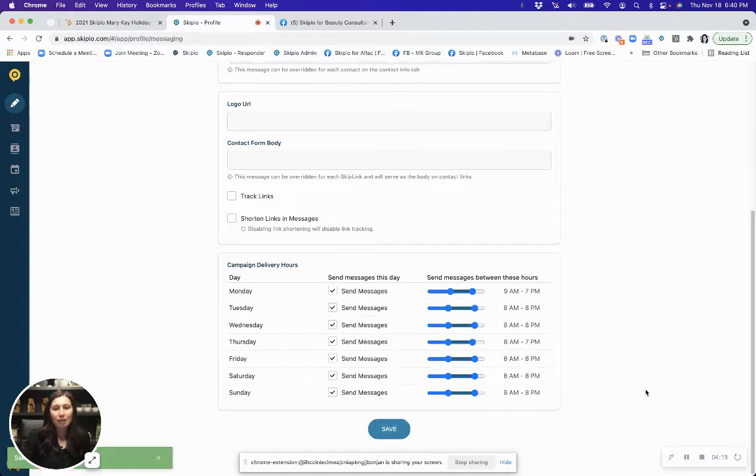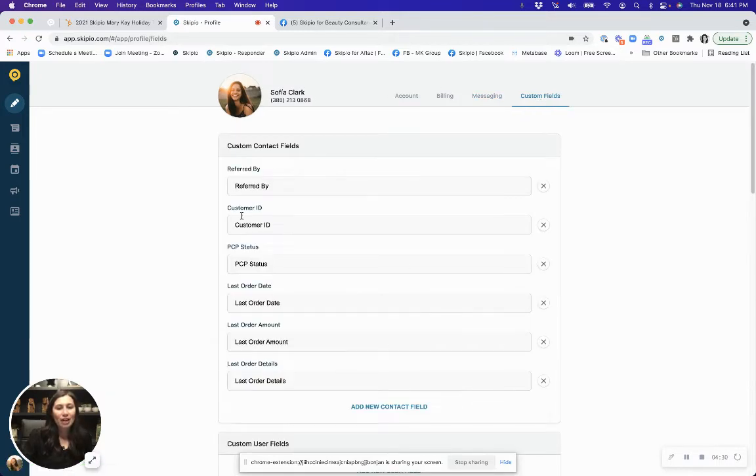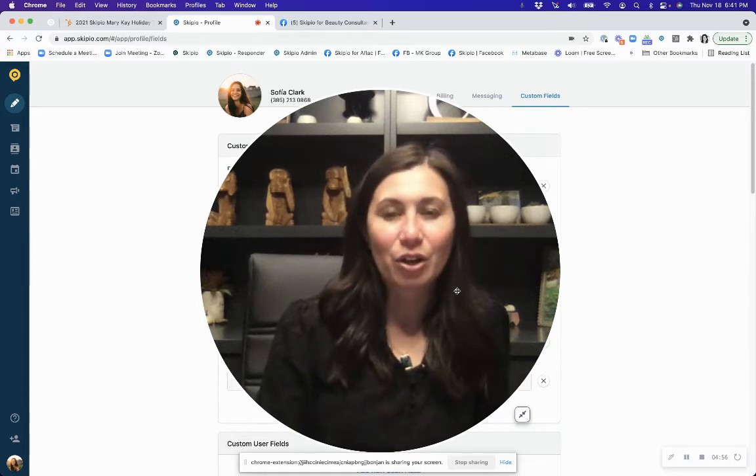And then I mentioned custom fields. If you want to dive a little deeper beyond just merge tags, which is like first name, last name, email, and so forth, you can create additional custom fields that can also be tied into your messaging. We have a lot more tutorials and information specific to custom fields and merge tags. You can check out those articles and videos in your resource center. All right, so as far as the campaign goes, a couple of other things I want to call attention to. Make sure if you're brand new to Skipio that you send an introductory text message first before you start sending out your promotions.